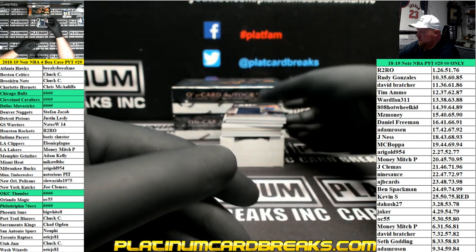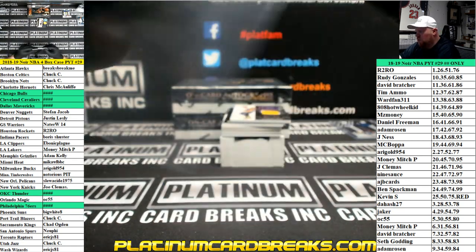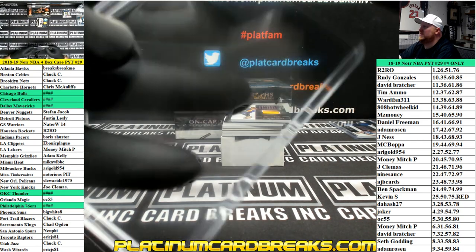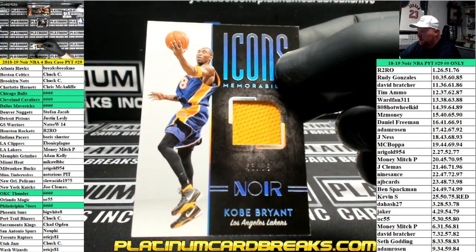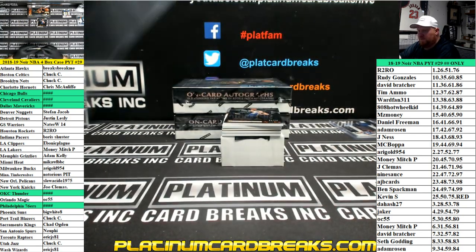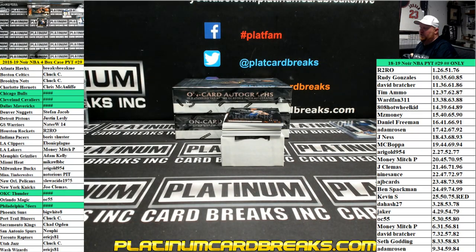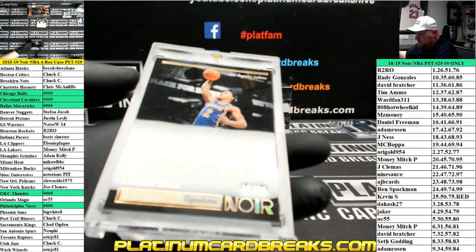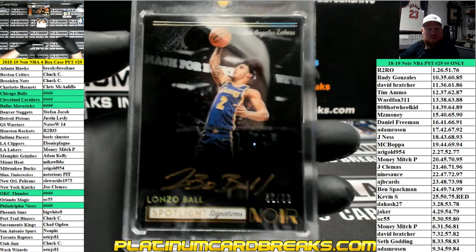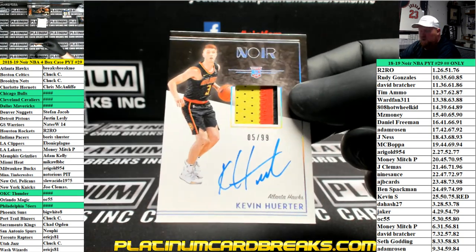Adam K. Rudy Gobert for the Jazz, 99. Icon memorabilia for the Lakers, Kobe Bryant. Spotlight signatures. For the Lakers, Lonzo Ball to 99. What up, Lonzo Ball? How you doing, player? Rookie patch auto, we have Kevin Huerter for the Hawks, 99.